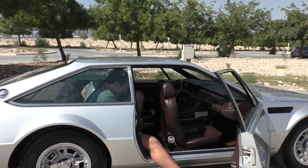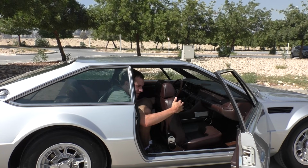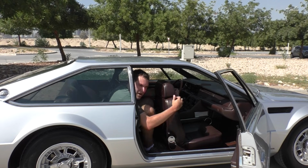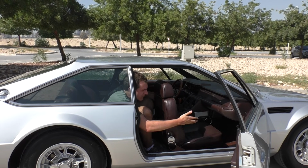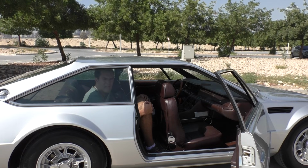Oh man, I'm never getting out of here. I'm gonna die in the back of a Lamborghini Jarama. You know, now that I'm back here, it's actually not so bad. Of course, the front seat is all the way forward, but it's relatively roomy, and I have a ton of headroom. I probably have 4 inches, maybe 2 inches between my head and the ceiling. But just getting back here is the problem.